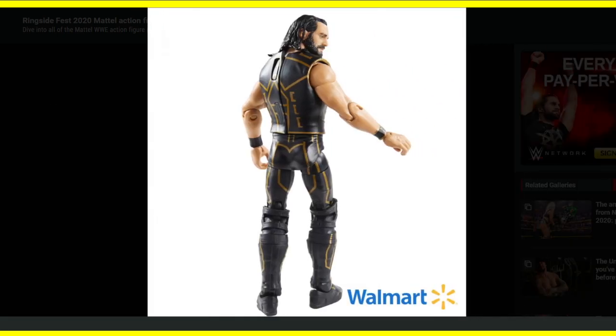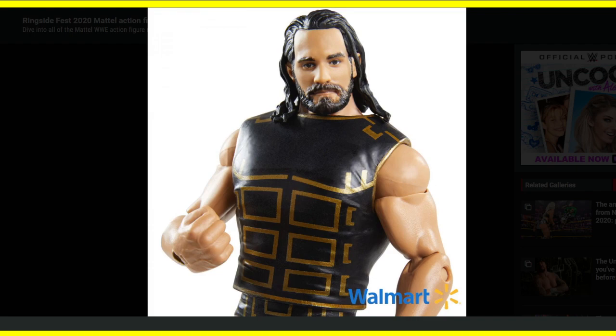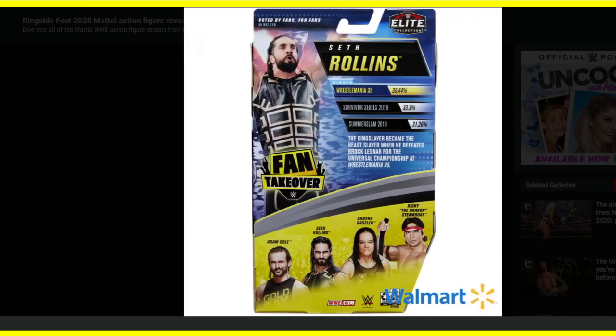Another advert for the network. Hard to get too excited, but I do like the face scan on this. It looks very, very impressive. There you can see the close-up of the face. Let's flip over, and there it is in the packaging. It looks all right. It looks all right. What is this from, actually? Let's have a look at the back.